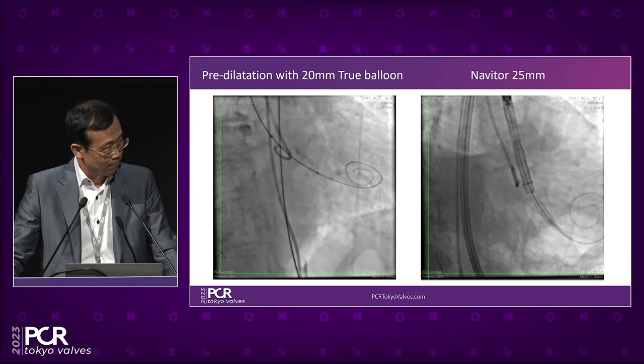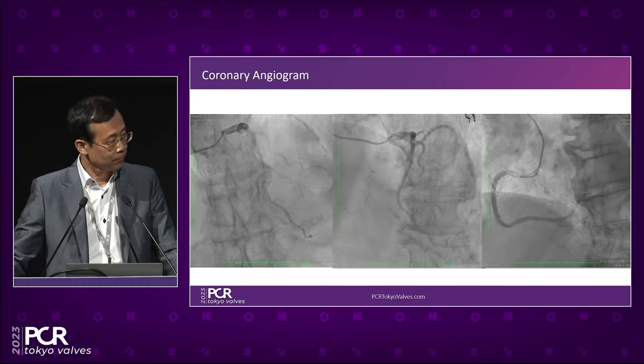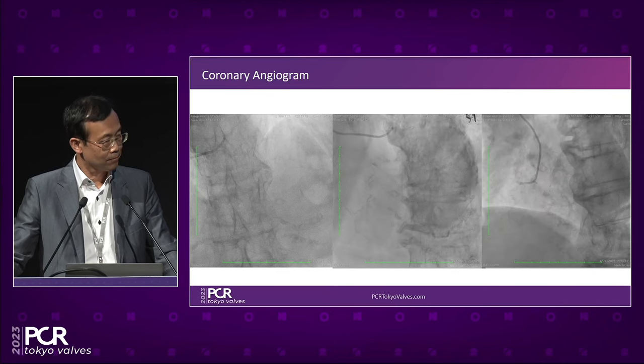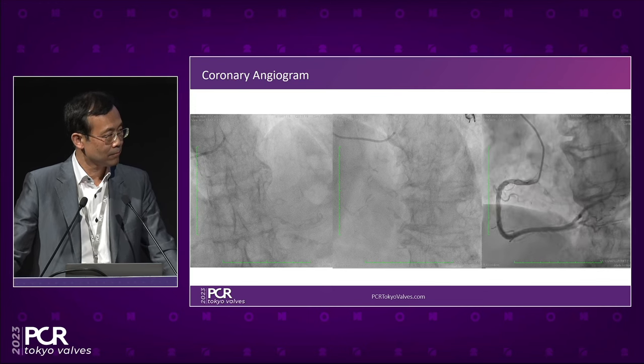So maybe we can just pause here for a second, Michael, because this has been a discussion from the beginning of TAVI. What about patients with pre-existing significant but asymptomatic coronary artery disease? What is the status today? What should we do with those patients?